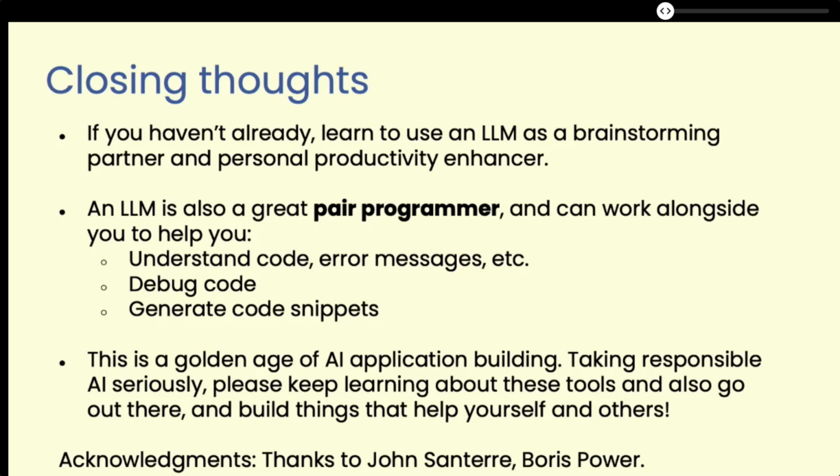And then lastly, I think there's a golden age of AI application building. So, you take responsible AI seriously, but I hope that even as these tools keep on evolving, you will keep learning about them and then go out there and build stuff to help yourself and help others. And if your first few projects don't work out, so long as it didn't harm others, totally fine, right? You learn from it and then use that to build the next bigger project.